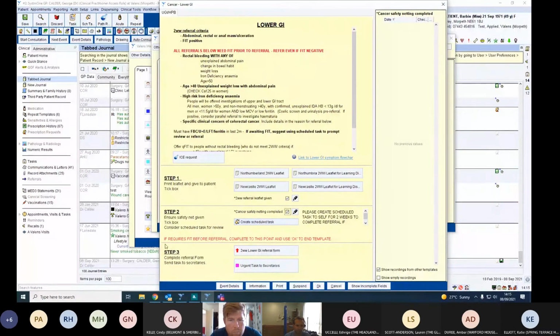And then the last bit of the template is actually initiating the referral. So each different cancer has the correct link to the correct form. So these are the forms that were discussed earlier that are constantly kept updated. And again, it means that people aren't searching through all of the different forms in SystmOne. They just click this button and they'll get the correct form up. And then once that form's done, there is the button to send an urgent task to the secretaries. And again, that's a standardized task. So the secretaries will recognize that it's marked as urgent, and they're usually done within the same day.